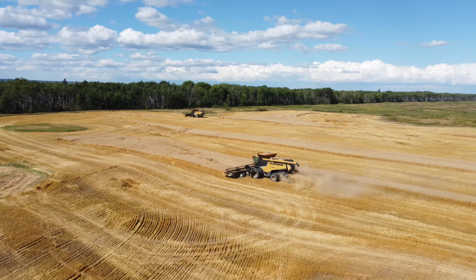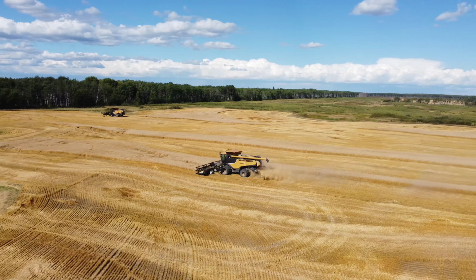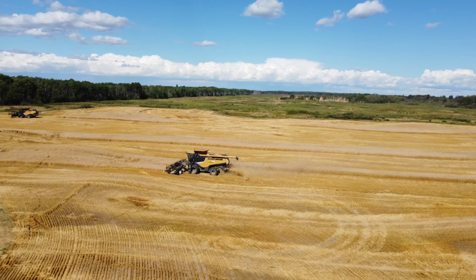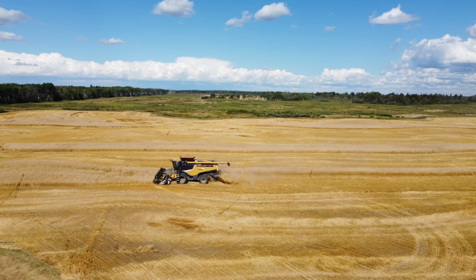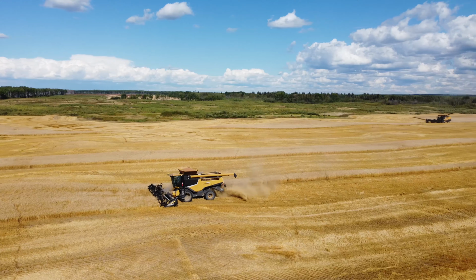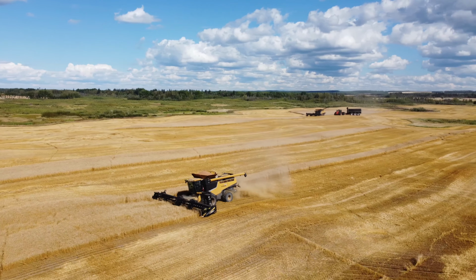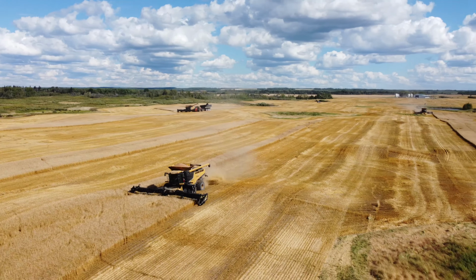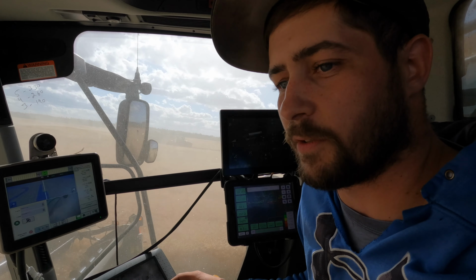What about reliability of the machine or fuel efficiency? Fuel efficiency is way better on a Claas. Not sure on the actual liters an acre or gallons an acre, but we found that the old John Deeres we used to have burned a lot more than the Claas does. We could almost do two full 16-hour days on one fuel tank. Wow. How long have you guys been using the Claas machine? Since 2018, so this is a four-year-old machine.